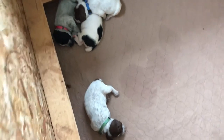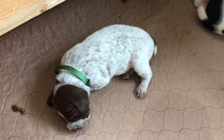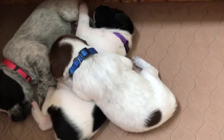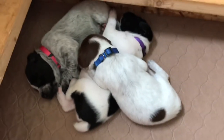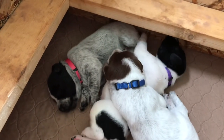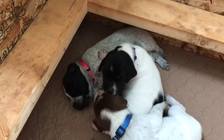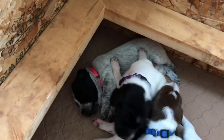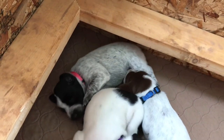You can see their ticking is coming in super good too. This guy here, he is Forrest. Got a lot of ticking going on. This guy's ticking is just starting to come in. Storm, he's sold. And then we have Willow there with the purple collar. Hers is coming in a little bit. Hers won't be as heavy of a ticking, I don't think. Purple is Willow, and I don't remember if I said that name right or not. Pink is River, and her ticking is coming in like a champ. I think she's going to be more of a roan.